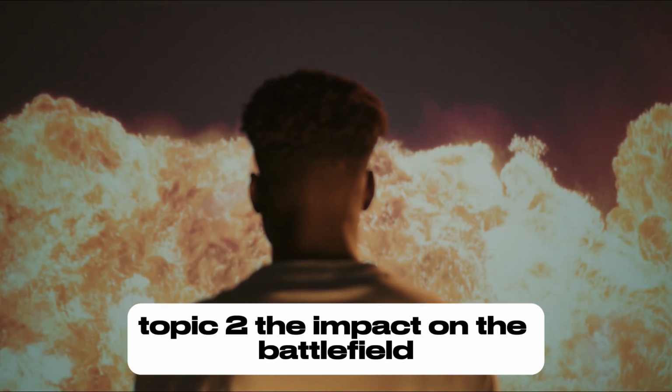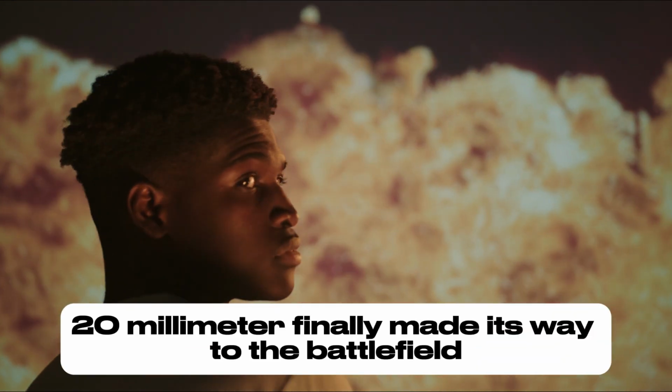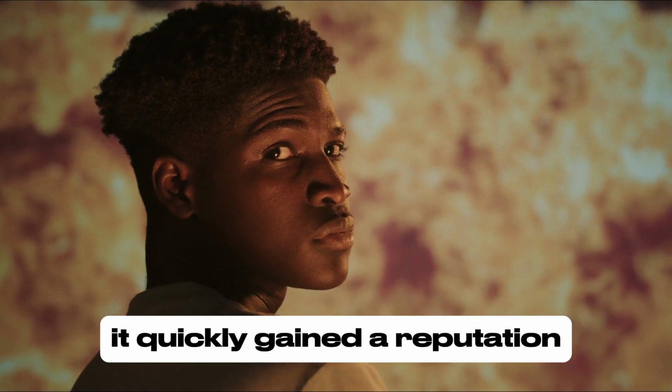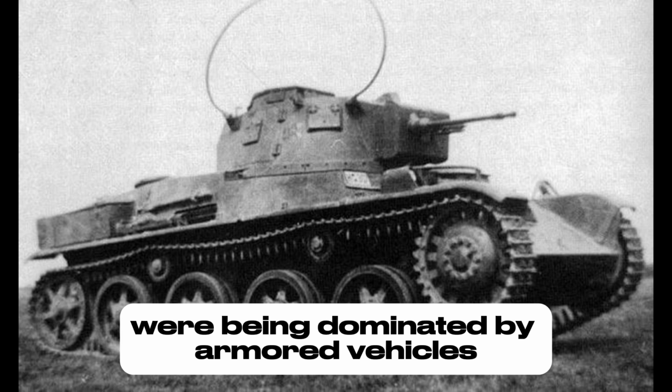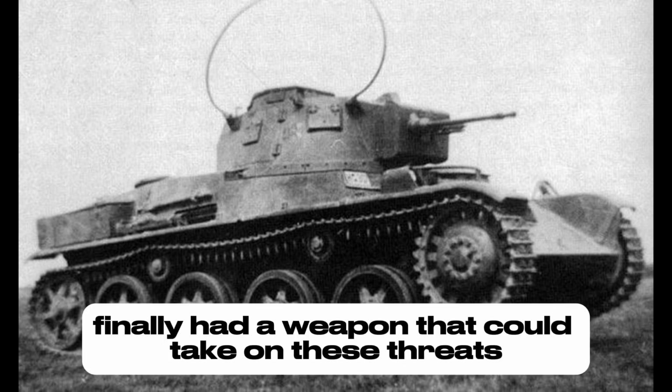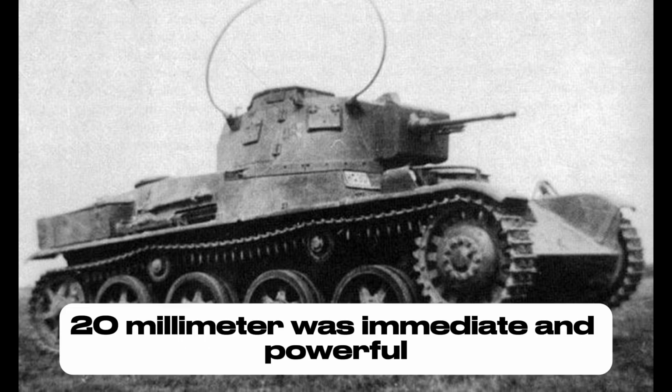Topic 2. The impact on the battlefield. When the Solothurn 20mm finally made its way to the battlefield, it quickly gained a reputation. Just think about it. In a time when battles were being dominated by armored vehicles, soldiers finally had a weapon that could take on these threats. The impact of the Solothurn 20mm was immediate and powerful.